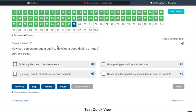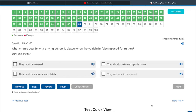How can you encourage your pupil to develop a good driving attitude? By letting them learn from experience, okay. By asking them to study the instructor's manual, by imposing your will, by allowing them to take responsibility as soon as possible. So I'd say responsibility. What should you do with a driving school L plate when the vehicle isn't being used for tuition? Well, we're allowed. They can remain. We're okay. We can drive from lesson to lesson with them.